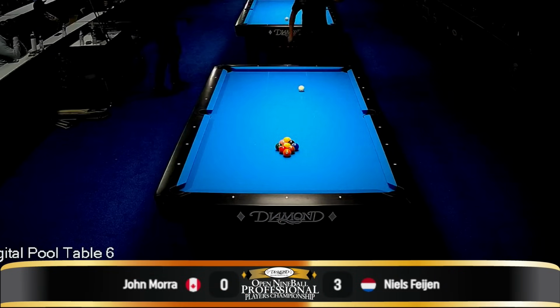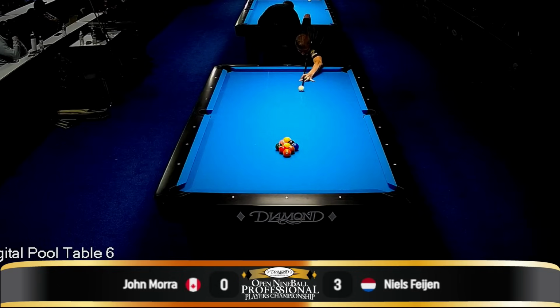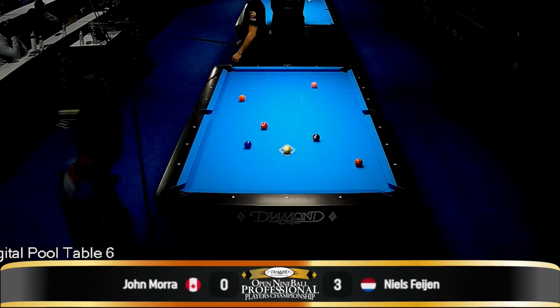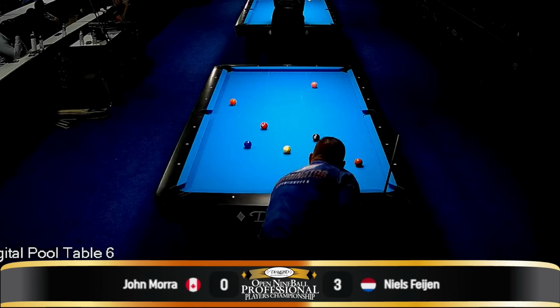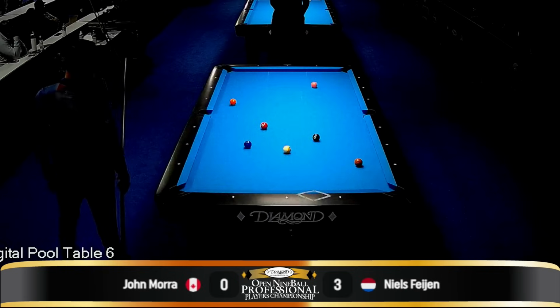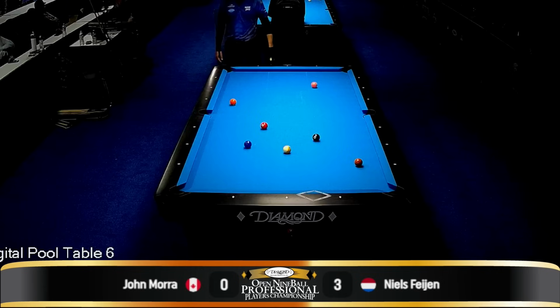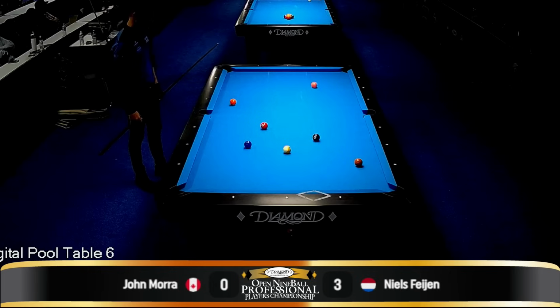All right, we got rack 4. John Morra to break. He's trailing 3-0. One in the corner, 2 in the side, 6 in the side. Ball in hand for Niels. A little tough right now for John. Just getting all the rolls right away here.